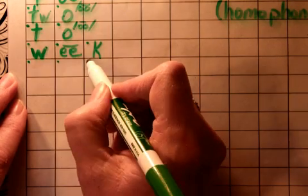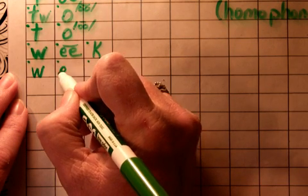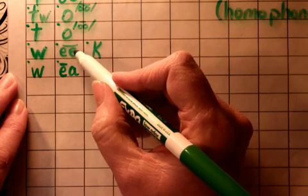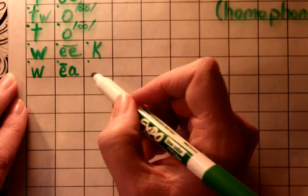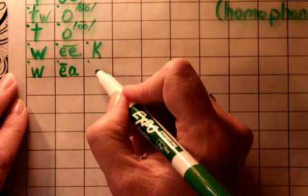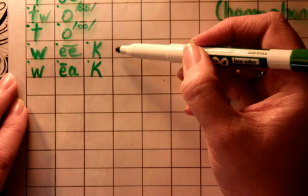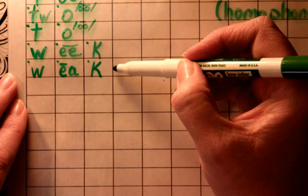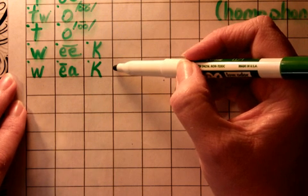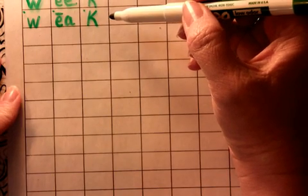W, E, K. W, E. That's still the long E sound, but it's spelled with an E-A. E in the middle of a word can be spelled with two E's, E-A, or E with a silent E. In this word, E-A, and then K following a vowel team is spelled with a K. Week. This is the calendar week. This is when I'm sick, I don't feel good, I can barely walk, I am weak. To mean fragile.